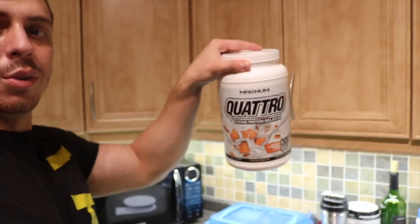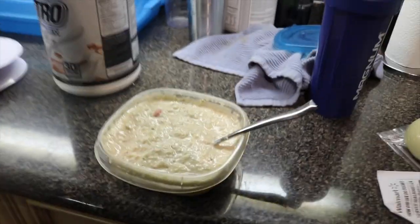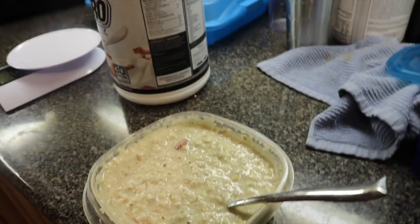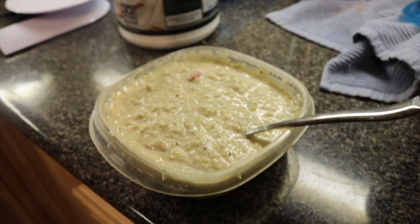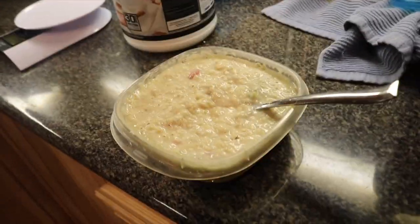So yeah, we've got two scoops of the new Quattro Cinnamon Toast Crunch. Unreal. Just came out like a week ago or something. And I've also got one cup of oats. So one cup of oats, two scoops of Quattro, and one cup of fruit. So I've got strawberries and bananas in there. And gonna add some pink salt to it as well. So we got that meal down.